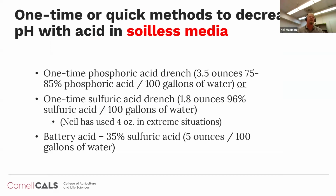If you're growing container crops in soilless media, maybe that petunia crop, for example, and we need to keep pH down to 5.5 to 6, maybe you test your pH and it's like 6.5. That would make me worry about getting iron deficiency. That will happen pretty quickly.